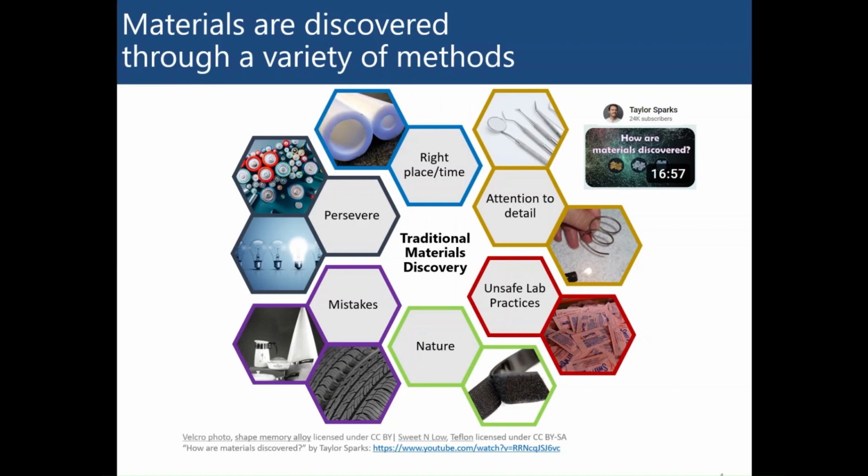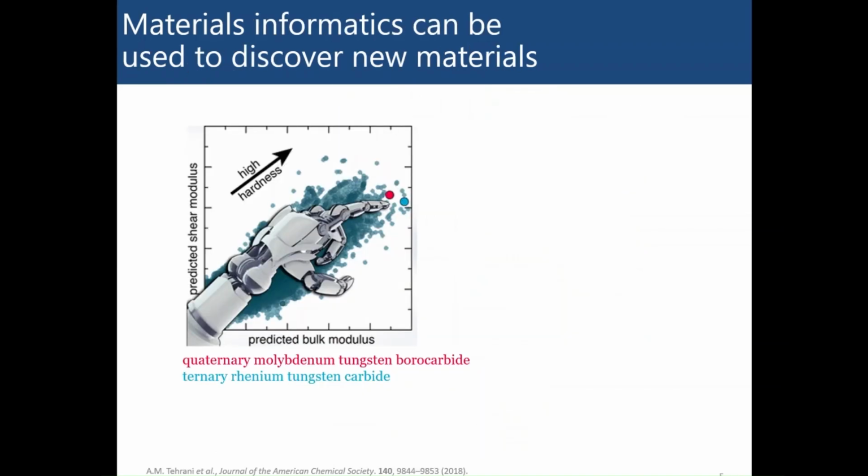And now we get a little bit more into the machine learning data science side of things. So materials informatics can be used to discover new materials as well, in addition to the traditional method. So take, for example, super hardness. This is used in cutting applications. If you think of Elon Musk's Boring Company trying to drill these giant holes, these tunnels, what needs to go on there? A super hard material that can be resistant to wear.